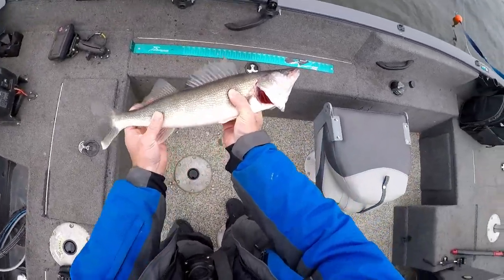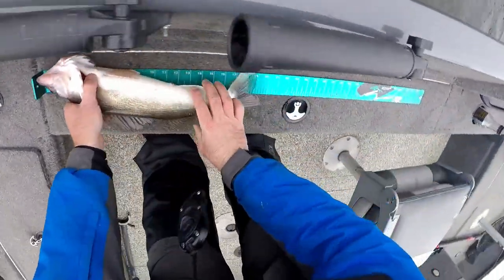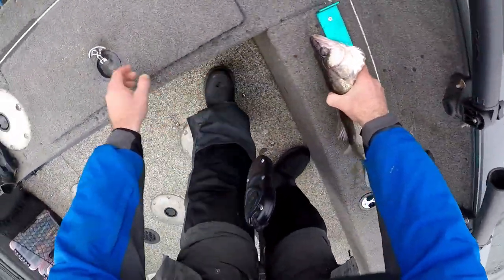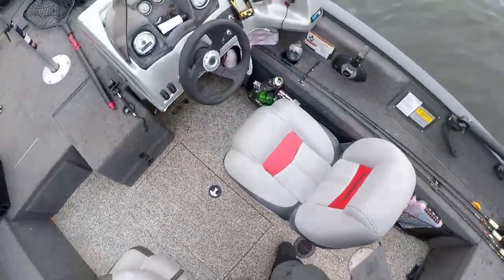Size of this fish, guys. Beautiful walleye. 19 and a half. What a monster.